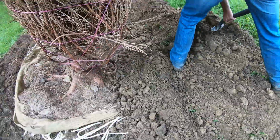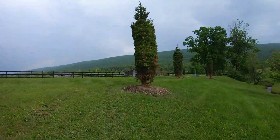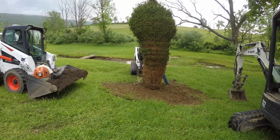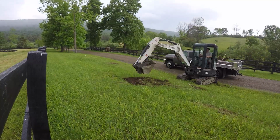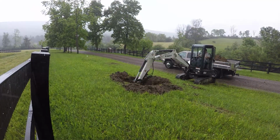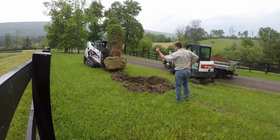And when this is all done, it's kind of a mess over here right now, but when it's all done, it's gonna look all nice and neat and buttoned up like this. So we're gonna get busy planting the rest of these trees. Enjoy the time lapse. And it's raining again.